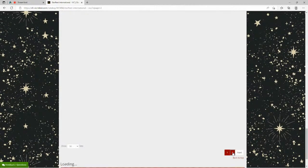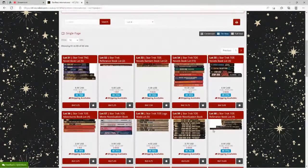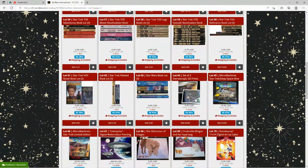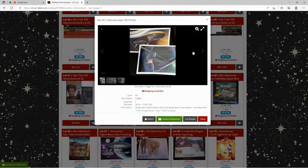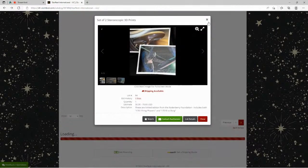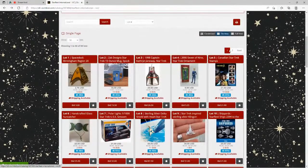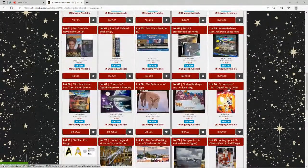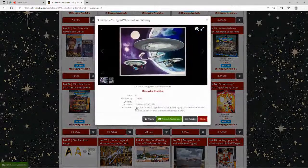You have to go through the lots to look at what all's included, because just showing you the picture won't give you the full list. Then we get to a set of 2 stereoscope 3D prints, currently, well, that's weird, currently that's at $0. You got the Micro Machine DS9 $15.50, Micro Machine Star Trek Limited Edition $20.50, and then you got the big painting at $400.